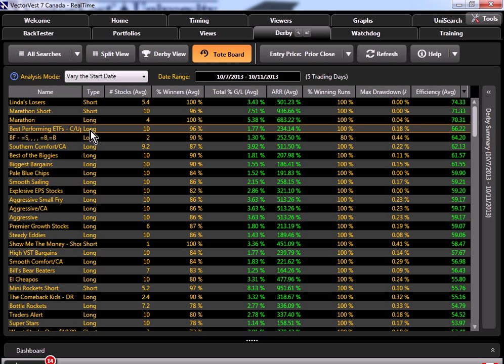So our first contender, best performing ETFs confirmed up, which had 1.77% gain. Best of the biggies, up 1.81%. Biggest bargains, up 1.55%. Pale blue chips, 1.52%.